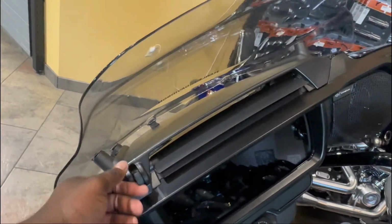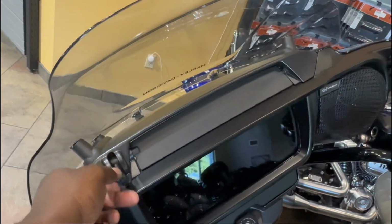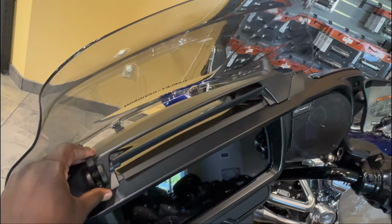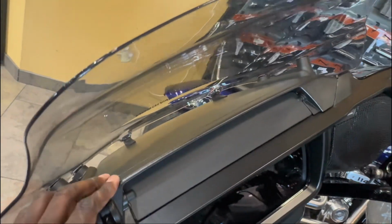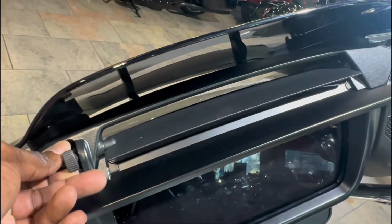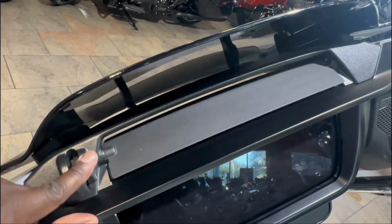Now, also in 2024, this vent also alleviates a lot of the head buffeting. When I was riding, I did have this closed. Let's go to the bike I was riding. I was riding this, the 2024 Billiard Gray with Chrome Street Glide. So I was riding with the vent here and I had it closed.